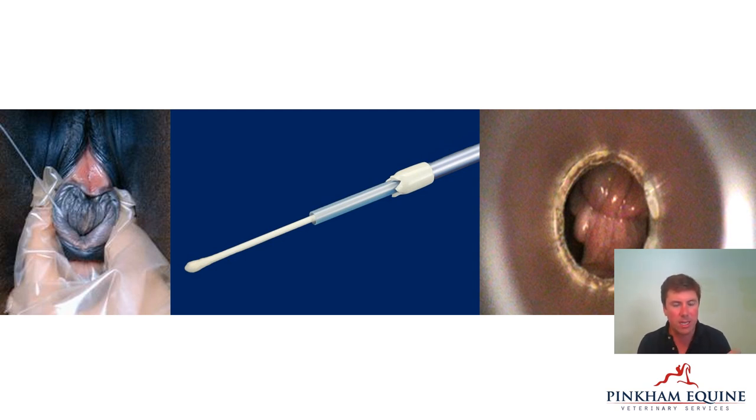The swab is just about to be taken from the clitoral fossa, which is just a broad recess at the lower part of the clitoris. And at the top of the clitoris there, you can see the clitoral sinus, which is a three-pronged recess, which we swab from also.